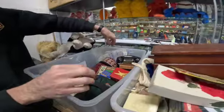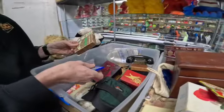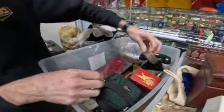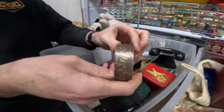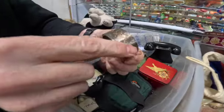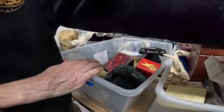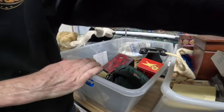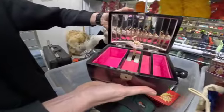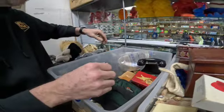I don't think there's anything too exciting left in here, but whatever. Got some canasta cards, another empty box. Oh, this one's nice. Well, I couldn't see a mark, but it's obviously sterling. And they're gold. We'll give it to Eyes over there. He'll find something. There's one for you. Another jewelry box. Look at that. Look at that one. Yeah. Got that one.